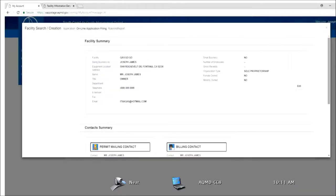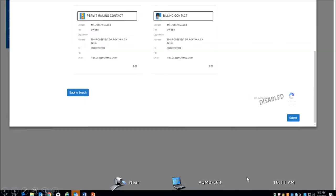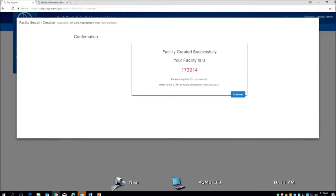Then you'd be given an opportunity to view the summary information. Seeing that the summary information is correct, you'd again have to respond to a CAPTCHA, because we don't want you or someone coming in creating a bunch of different facility IDs. Upon responding to the CAPTCHA and clicking submit, you would be given a facility ID. That facility ID would then be associated with your login and registration, and then you would be ready to go.